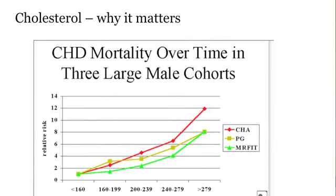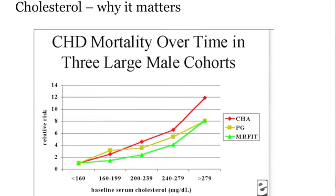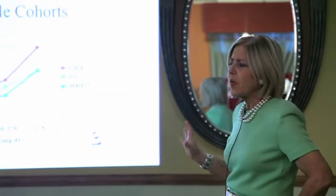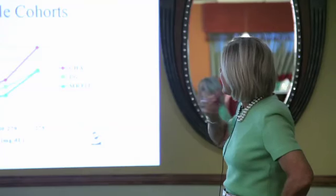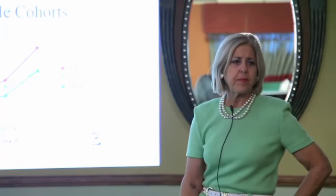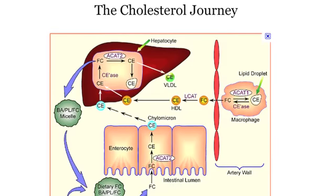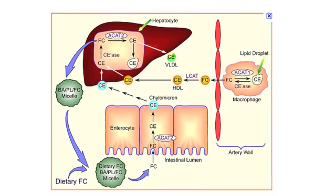So why is it important? Well, there's no question that coronary artery disease decreases life expectancy. There's just no question. And this is just one of those studies that everybody uses. There are 3 studies that showed, and they all show basically the same thing. The relative risk of disease goes up as the total cholesterol goes up. So there's no question that cholesterol is important and we need to monitor it. Next slide. In our business, this is where the rubber really does meet the road.